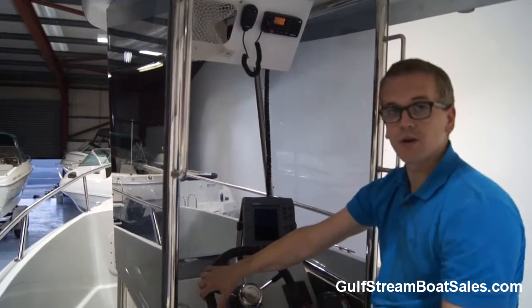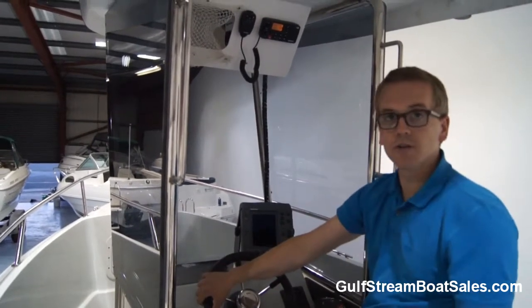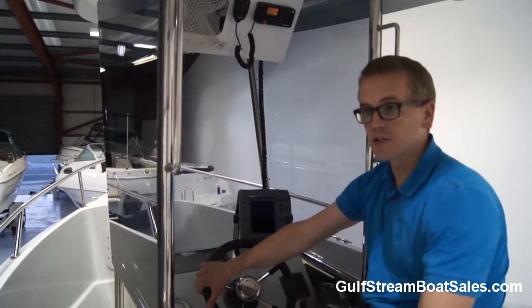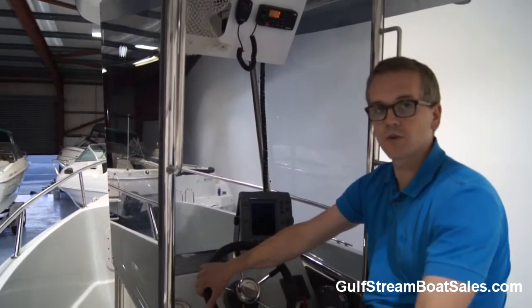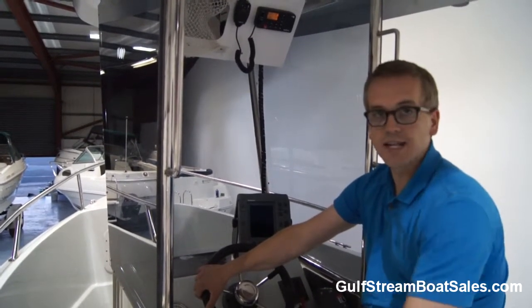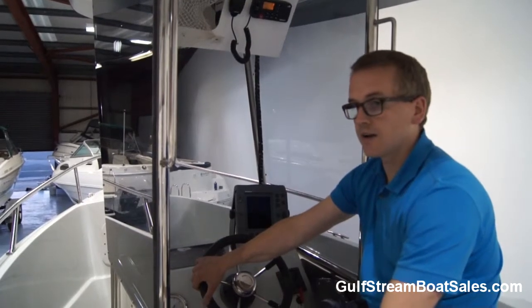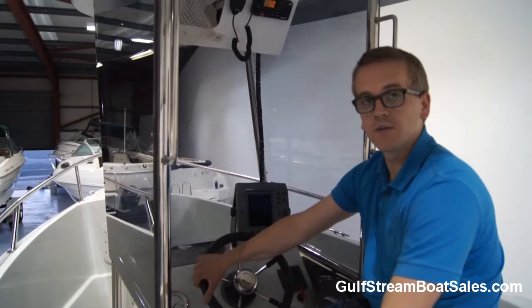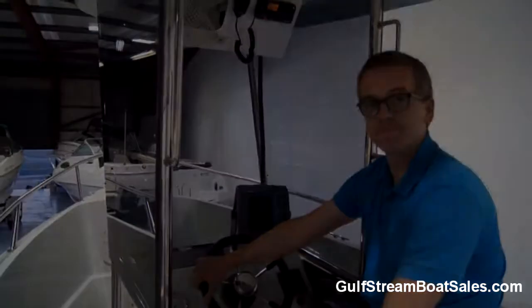So we're going to fire the engine up and let you hear how it runs. Like I said, it's starting first turn of the key, and it's got a lovely smooth idle. You don't get that two-stroke clatter that you might be used to with the older two-stroke engines, because it's that E-Tech direct injection model. And it gives the boat really good turn of speed, so we're going to put it through its paces in the water and just show you for yourself exactly how it performs.